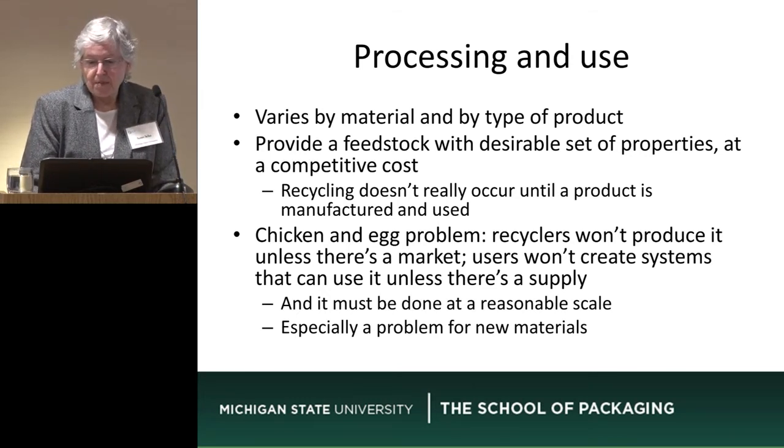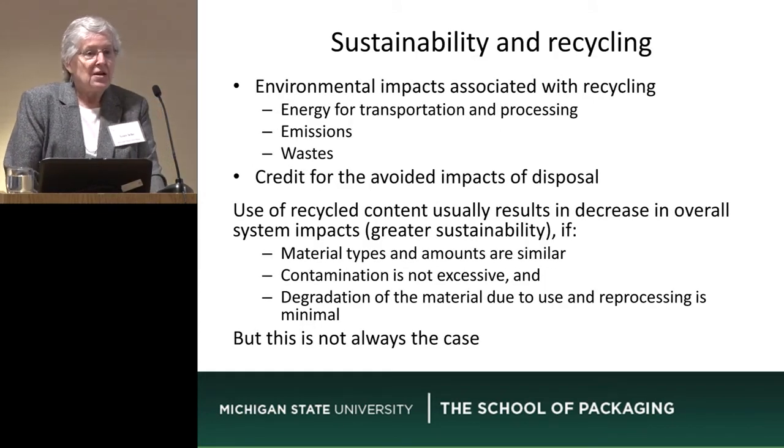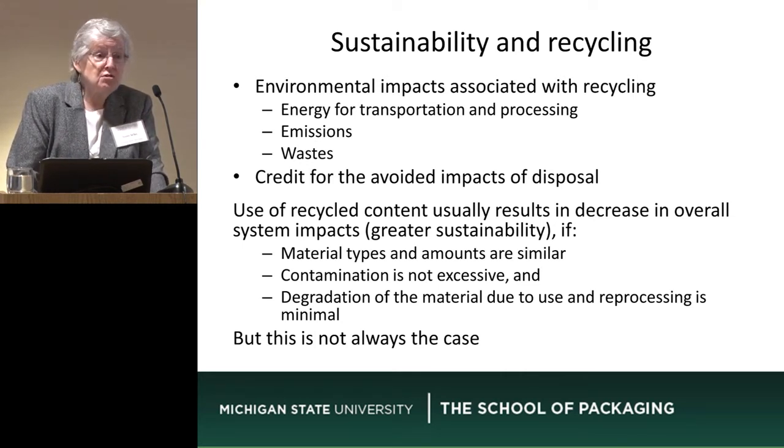But again, especially a problem for new materials. So, oops, went too far. So how does this relate back to sustainability? The main thing is that there are environmental impacts associated with the recycling system.